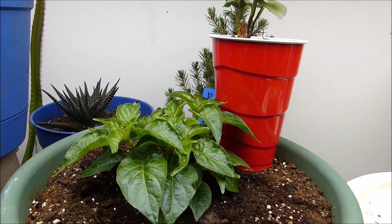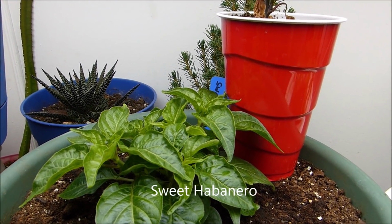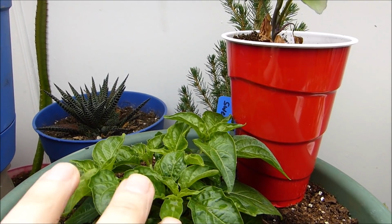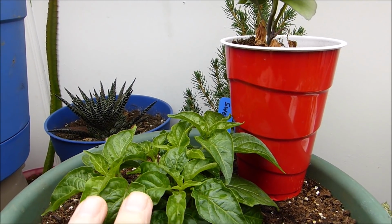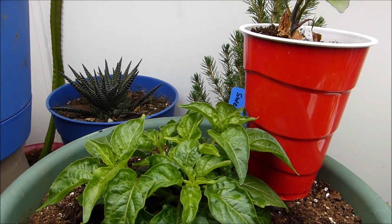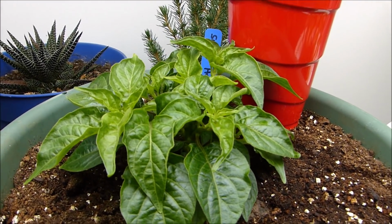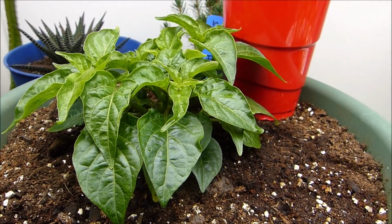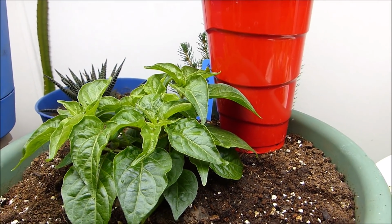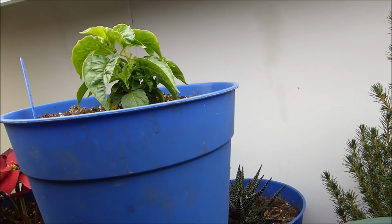But right over here in this pot is a heavily pruned sweet habanero. That's the one that I planted for Mike because he wanted to have habaneros, but he can't stand the heat of a habanero. This is supposed to produce habanero peppers that have all the sweetness and flavor, but zero heat. And I can tell you this plant is looking absolutely gorgeous. It sprouted, it grew, I pruned it back. It's putting out all kinds of new growth. Every now and then you can see a fungus gnat growing, but like I said, I've got mites in the soil that take care of that.